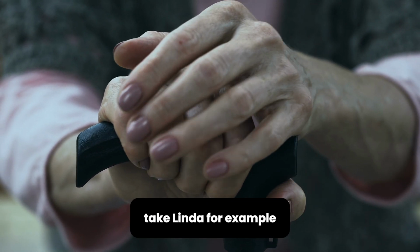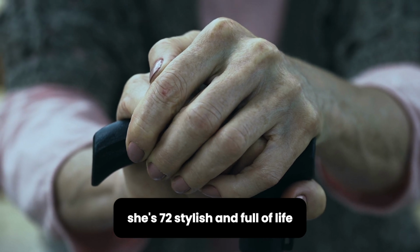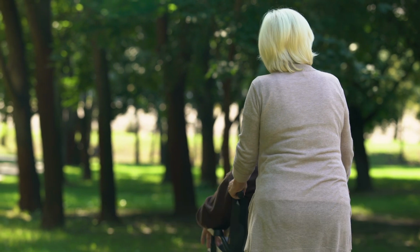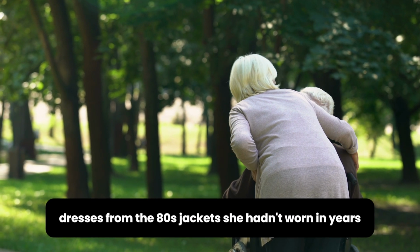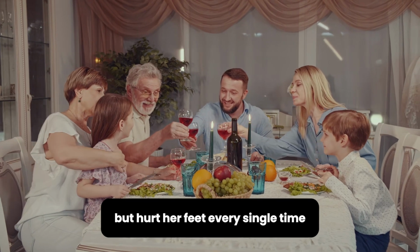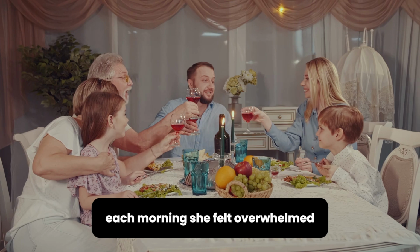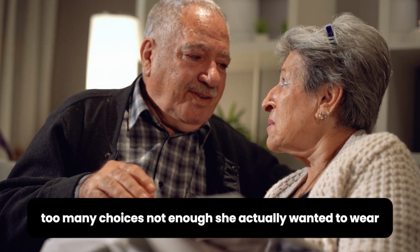Take Linda, for example. She's 72, stylish, and full of life. But her closet told a different story. It was packed with items she hadn't touched in decades. Dresses from the 80s. Jackets she hadn't worn in years. Shoes that looked lovely, but hurt her feet every single time. Each morning, she felt overwhelmed. Too many choices. Not enough she actually wanted to wear.